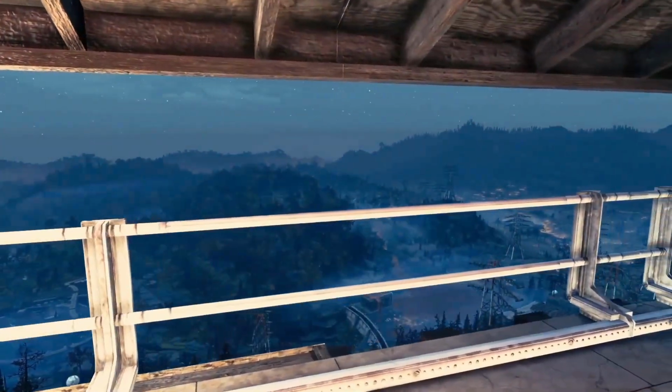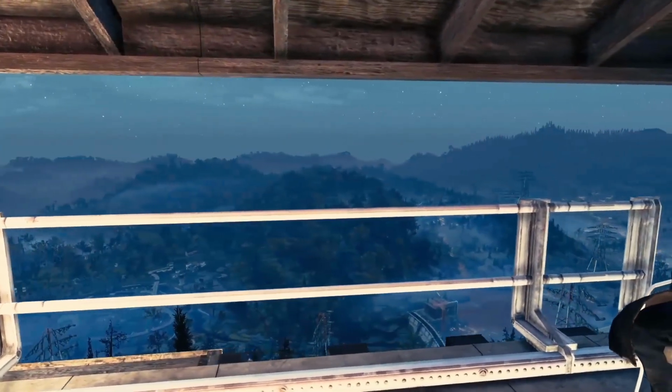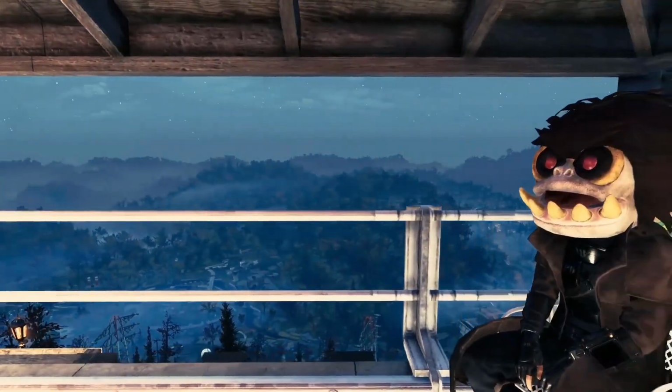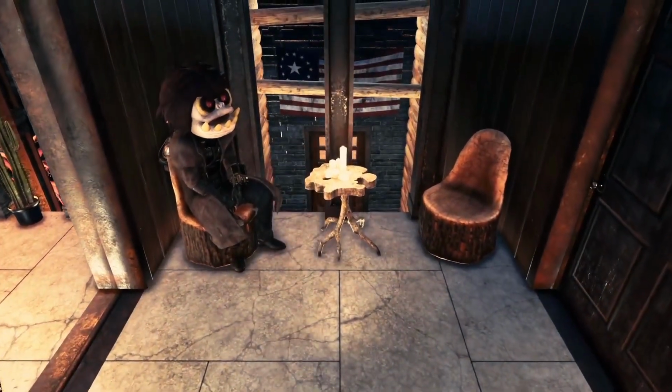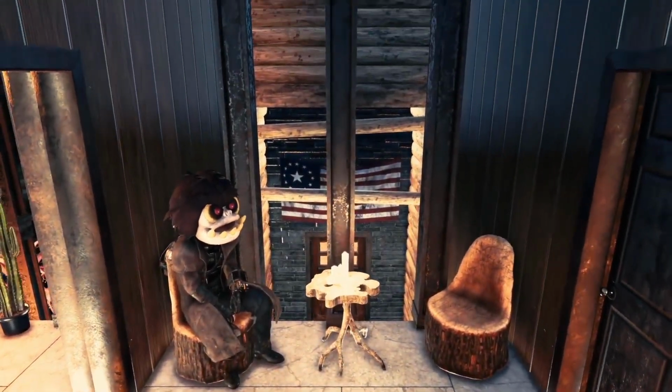I like the use of the steel post as well. Of course, it's got a very nice view, which is always appreciated. And just all around, I thought it was a really nice camp. As you can see, it's very open as well. That was another thing I really liked about it.